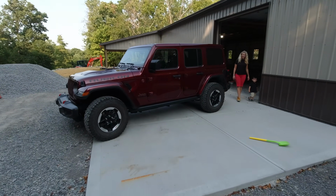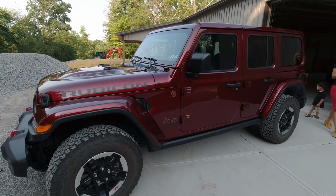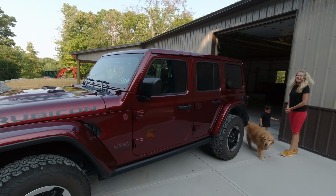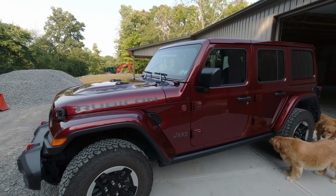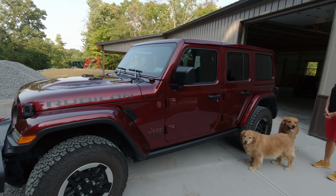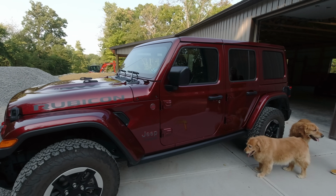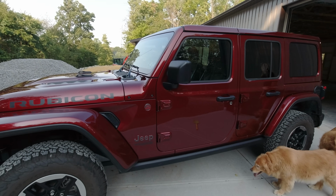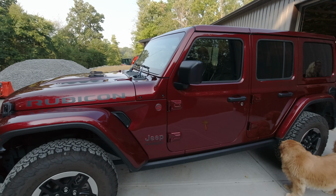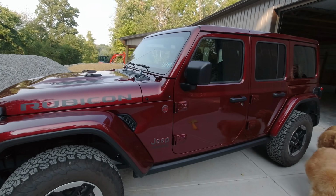Right, so this is our 2021 Rubicon. We've had this now for, what, about 5 months? Yeah, I think about 5 months. Just turned 5,000 miles on it. So far, we haven't had any real problems with it at all. I had one little glitch where the backup camera didn't work for a few days, but it just kind of fixed itself. I don't know what the deal was there, but we haven't had any problems since.